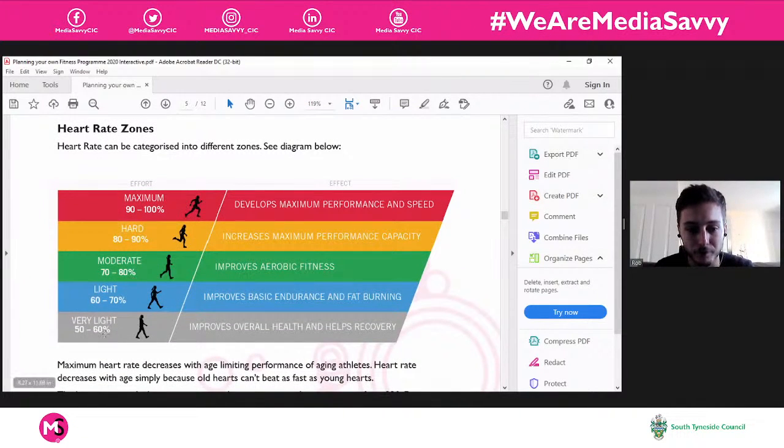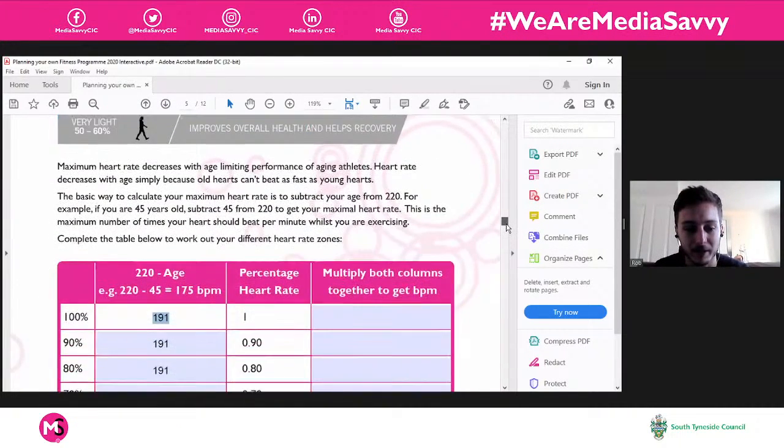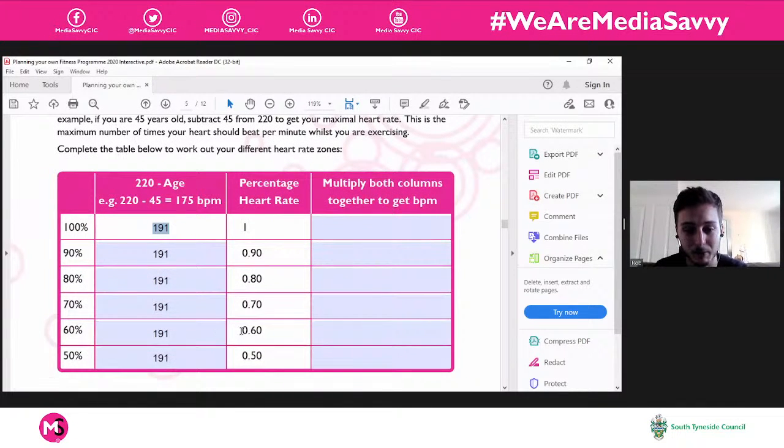and we want to fit into this bracket here, very, very light, because like we'll talk about in a second, we can notice that these different zones, these different thresholds, have different effects on the body. We're going to develop our fitness differently depending on which of these zones we're working in. So if you want maximum fat loss and fat burning, you're better off at 60 to 70% of your maximum heart rate. If you want to be in this range here, this is how we work it out. You say, right, I want to be in this light range here, doing 60 to 70% of my maximum heart rate. We can come down here and say that, okay, 60% of your maximum heart rate.